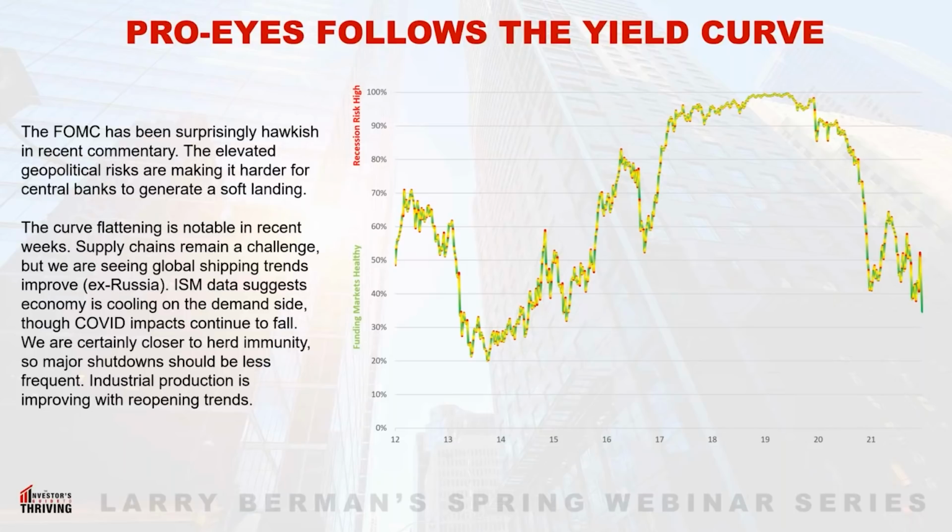There's all kinds of issues with supply chains and all that are causing all kinds of other economic stickiness and inflation problems that COVID really accelerated. But industrial production numbers globally are starting to improve with the reopenings. We're starting to see some of this variant rip through Hong Kong and some other places here.